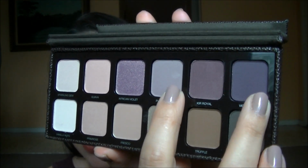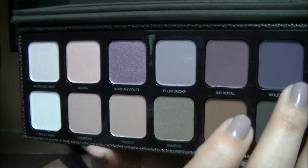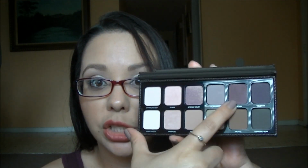So looking at this palette, there are 2 matte shades on the top row, which are these 2 right here. That is Plum Smoke, which is that grayish purple, and then this plum right here, which is Violet Ink. So those are your 2 mattes on the top row. Then the rest of the shades, like Sparkling Dew, Guava, and Cure Royal, those just have a shimmer sheen to them. They're not super glittery. And then African Violet is the plum with the really gold, very obvious gold running through it.